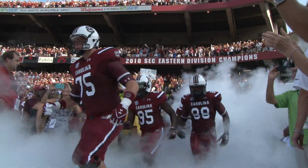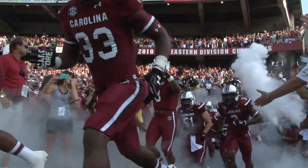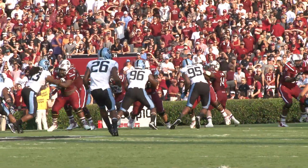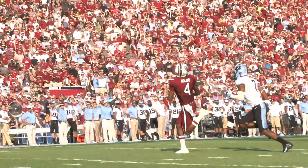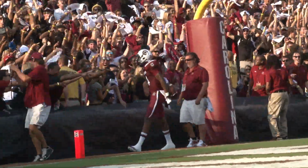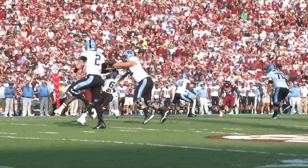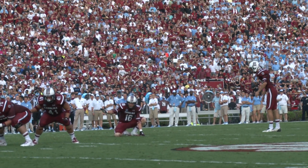It's a border battle at Williams-Brice, South Carolina, North Carolina. Would the winner of this game get to call themselves the real Carolina? First drive of the game, there's that fun and gun quarterback Connor Shaw throwing a 65-yard pass to Shaq Roland. Makes a beautiful catch in the end zone, putting the Gamecocks up early 7-0. The Heels would try to respond, but Coach Ward and company said, "I don't think so," forcing the Tar Heels to punt after just 52 seconds.